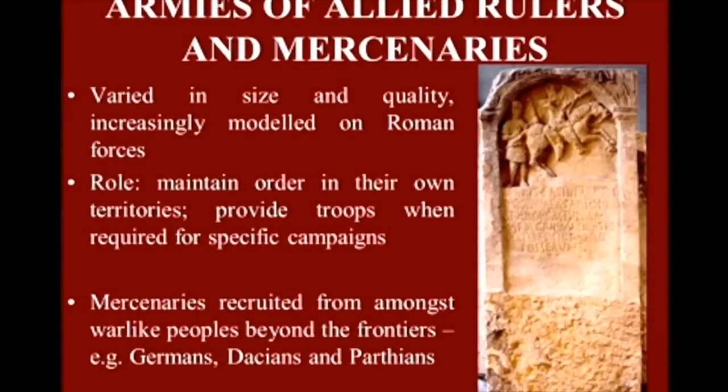Then there are the armies of the allied rulers, the princelings of the Roman Empire, people like Herod the Great I'd mentioned before. They make use of these armies in time of war. They also recruited mercenaries from beyond the frontier, so we get this rather unusual tombstone of a cavalryman, and then there's a man with a bow in his hands there. You won't be able to read it probably, but it tells you that the regiment is called the Cohors Parthorum et Araborum. In other words, it's recruited from Parthians, the empire to the east of Rome, roughly modern Iraq and Iran, and from Arabs. They're recruiting mercenaries from beyond the frontiers.